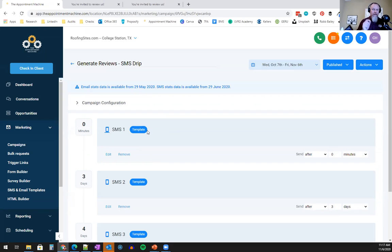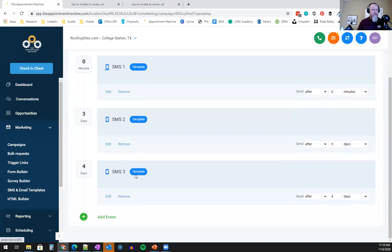So it's important as you're working with new customers to get their cell phone number. Most customers will give you that information. Just make sure that your sales staff gets it and puts it in your CRM at the very beginning of that relationship. So these are very similar: 0 minutes, 3 days, and 4 days. Almost exactly the same. They're going to get it twice, via email and SMS.